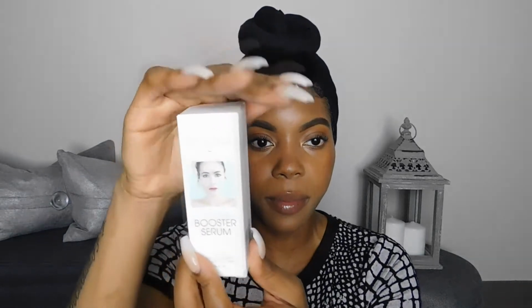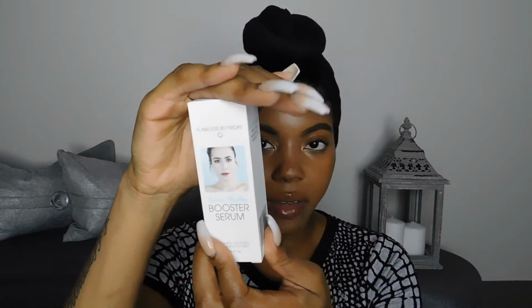And I'm going to show you how I use this one mask. I was going to do all of them, but I figured that if I just show one, you can see how I apply them and what I do afterwards for my skincare and things like that. So I'm just going to show you guys how I use just this one right here, the first one. I also wanted to share with you that I'm going to be using this Flawless by Friday Forever Flawless Booster Serum. It's in white packaging, so you can't really see it that well in the light, but I'll take it out so that you guys can see what it looks like.